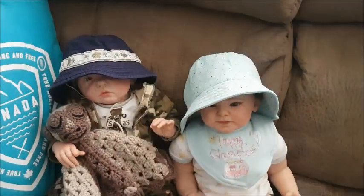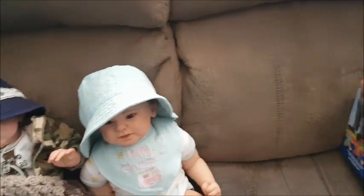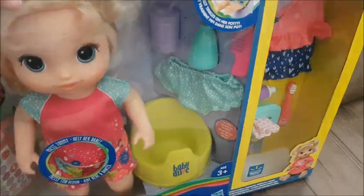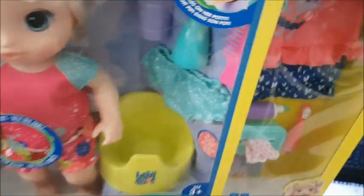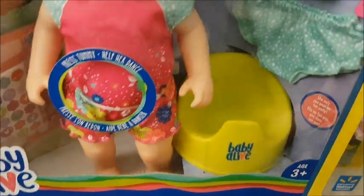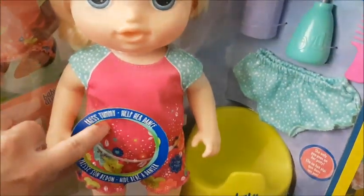So, I have a new Baby Alive to add to my collection. She is on sale, and I couldn't resist because the sale was a really, really good one. She is the potty dance baby, and apparently she is robotic.